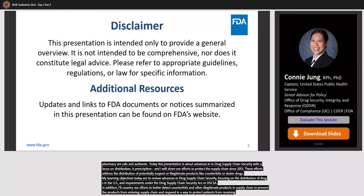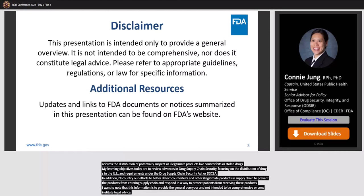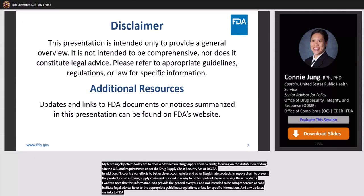I just want to note that this presentation is intended only to provide a general overview and highlights and is not intended to be comprehensive or constitute legal advice. So please refer to the appropriate guidelines, regulations, or law for specific information. And any updates and links to FDA documents or notices summarized in this presentation can be found on FDA's website, and I'll provide a few links at the end of my presentation.